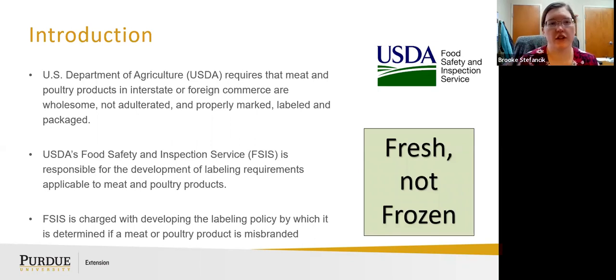Just as an introduction, the USDA requires that meat and poultry products are wholesome and not adulterated, which means they can't have added things unless it's marked on the label. The meat products also have to be properly marked, labeled, and packaged according to certain USDA guidelines, so that they're covered properly to prevent the spread of bacteria. The little packets that soak up moisture from the bottom of certain meats are included in those USDA packaging requirements.